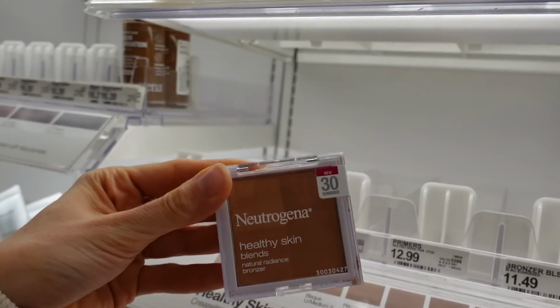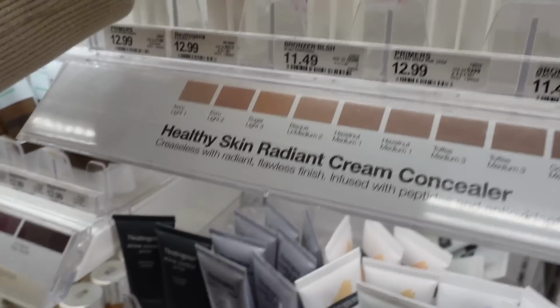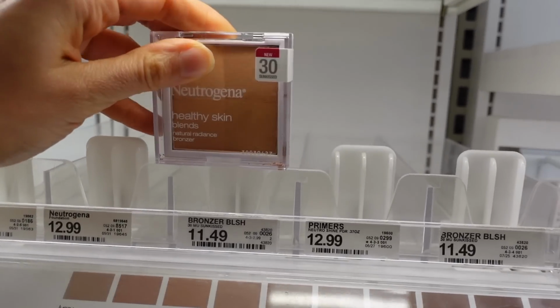I've not seen this from Neutrogena. They're Healthy Skin Blends. This is a bronzer. Looks like they're running low on inventory here.